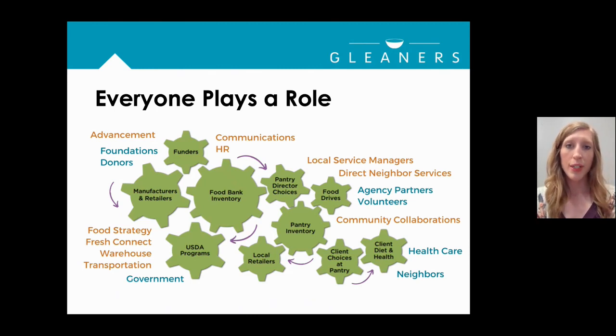I wanted to share just how important everyone's role is in formulating and putting into action a nutrition policy. This can't just be done by one individual or one department within a food bank or a food pantry, but it really requires everyone from upstream partners to the neighbors that we're serving to be on board for this process to be successful. So when we're looking at changing the types of foods being offered in food bank inventory, this can influence our upstream partners such as manufacturers, retailers, funders, and government programs to influence the types of foods that we receive from these partners.